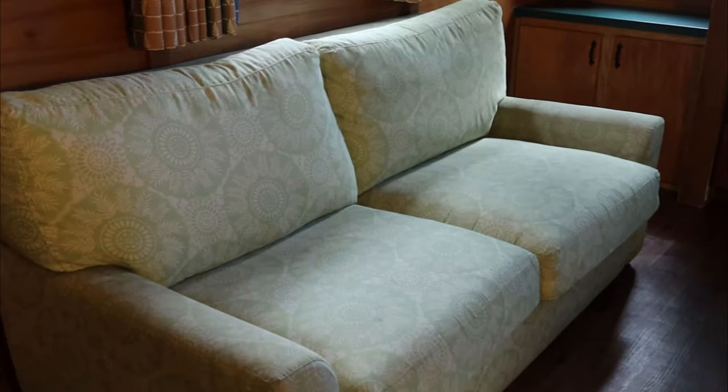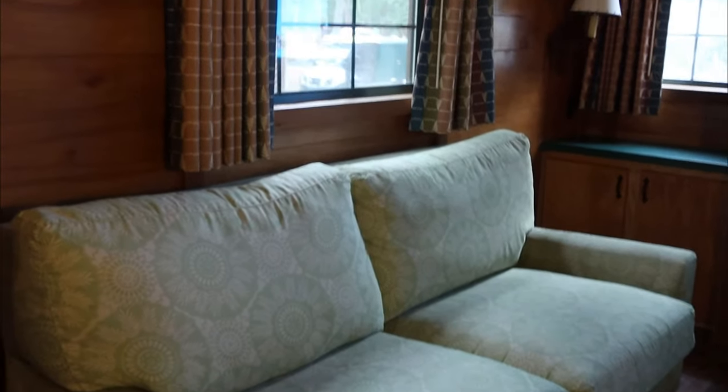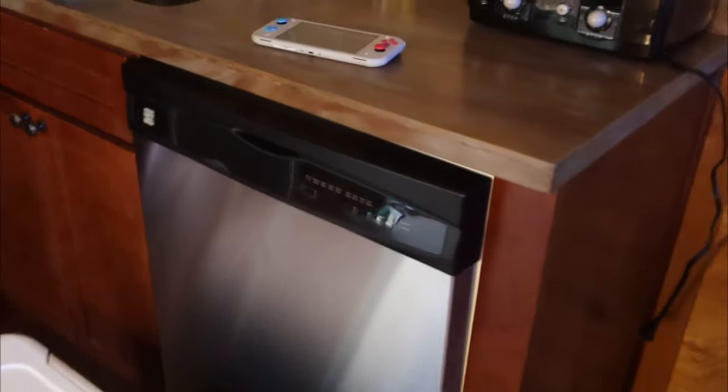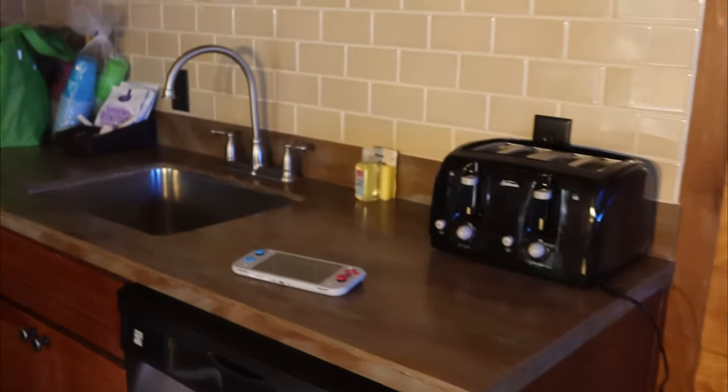This is our living room. So we got a TV, there's a chair, there's a little table. There's a couch. And then we have a kitchen. It has a microwave, a dishwasher, there's a toaster, and a full refrigerator.